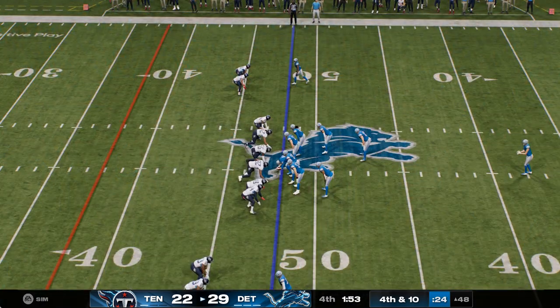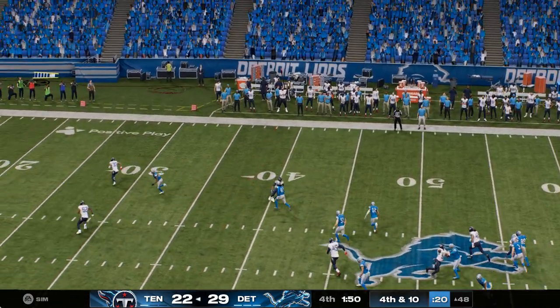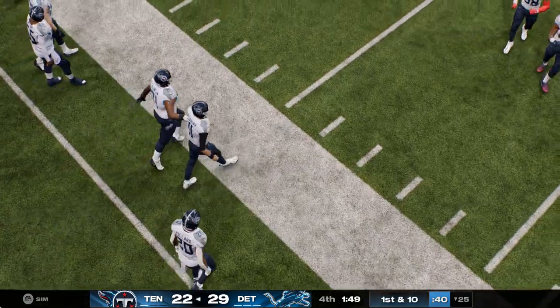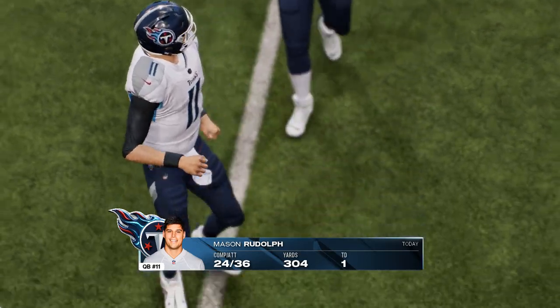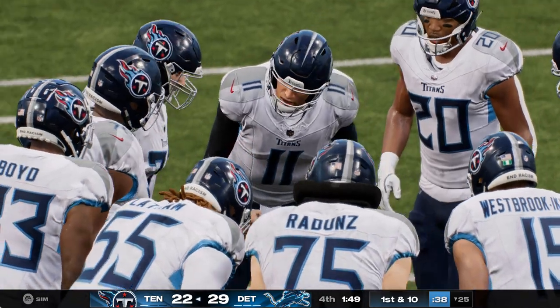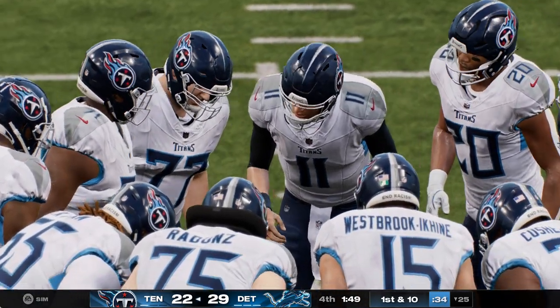Here comes the Lions punter now, as he's on for the fifth time here today. And this punt sails over the sideline, and the spot, it looks to be right at the 25-yard line. The Titans offense and Mason Rudolph make their way back out. And you get a look at the numbers, they don't even tell the whole story. This has been a tremendous performance to this point.